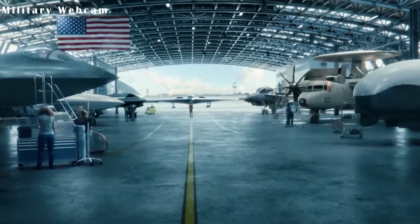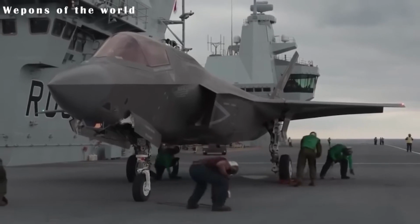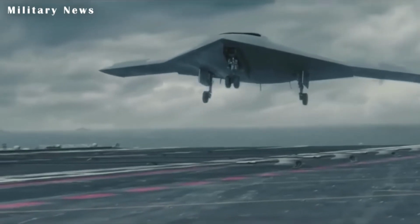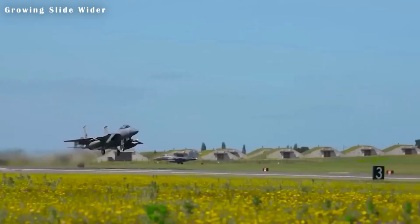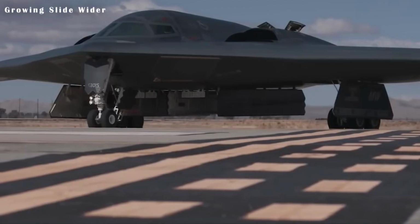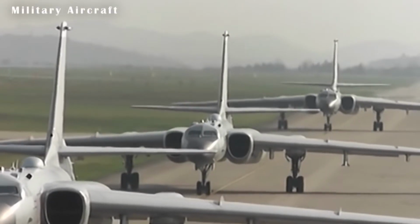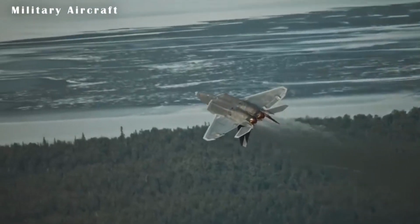The United States Air Force has not introduced a new stealth bomber in its fleet in more than 3 decades. However, this is bound to change soon, as the B-21 Raptor is almost ready for deployment and will likely replace the B-1 Lancer and B-2 Spirit, 2 of the oldest bombers in the US Air Force's arsenal. But what makes this next-generation bomber any better than its iconic counterparts?